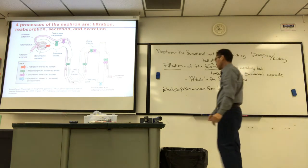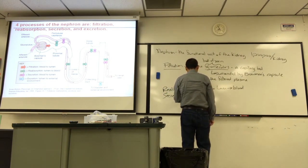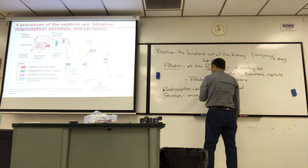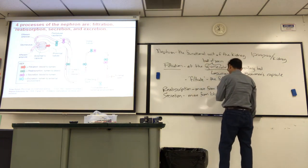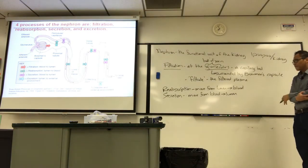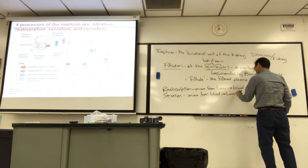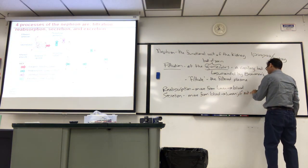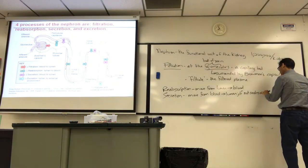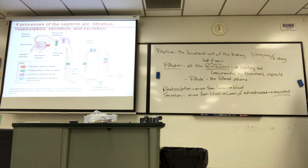You reabsorb most things. Secretion: move from blood to lumen. So you're either taking it out of the filtrate or you're putting it into the filtrate. If you're secreted and not reabsorbed, you're excreted. If not reabsorbed somewhere along the way, you're excreted. You're lost to the urine. So that's secretion and reabsorption. We can see the parts that do that.